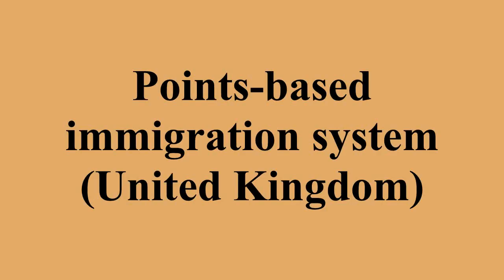The points-based immigration system is the means of regulating immigration to the United Kingdom from outside the European Economic Area. The scheme was phased in between 2008 and 2010. It is composed of 5 tiers which replaced all the previous work permits and entry schemes, including Scotland's Fresh Talent Initiative. The system was administered by the UK Border Agency, the predecessor of UK Visas and Immigration.